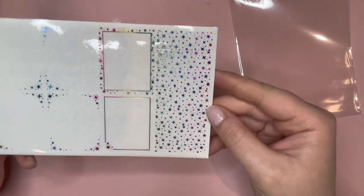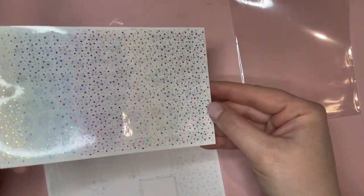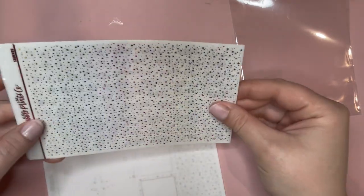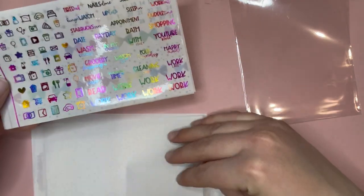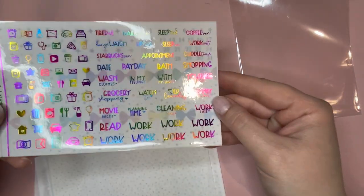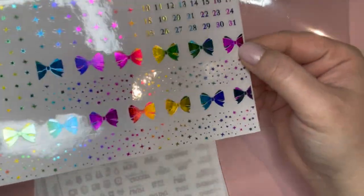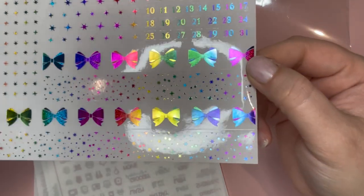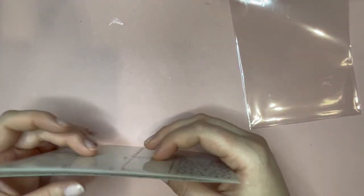Sparkling red. Okay, so I have the other ones, right? So this I'm really excited about. It is just so pretty. Oh my gosh. Wait until you guys see the bows. I'm excited to see the bows. Look at that. I love how it's different colors. Two different colors. Oh, so pretty. Look at that goodness. Oh my gosh. In love. I'm glad I got two of these. That is really, really pretty.